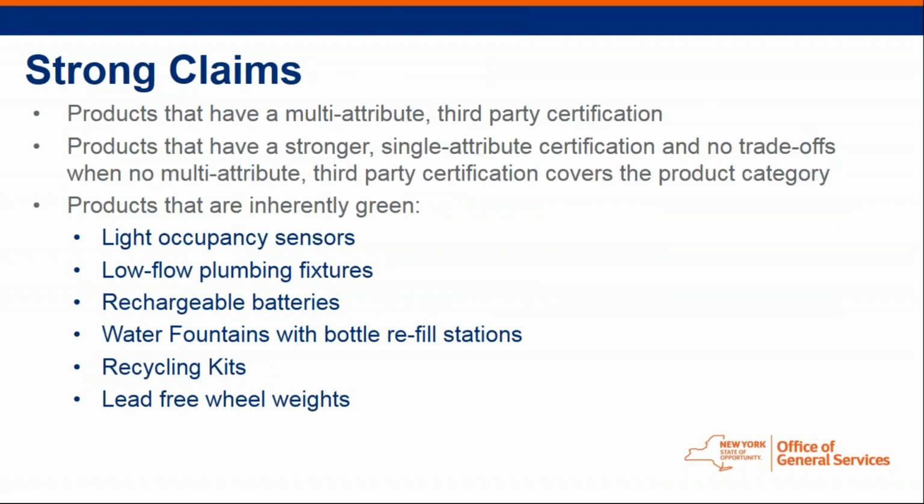And so finally, we come to the stronger claims, which we think can be used to successfully identify green products. And strong claims include products that are labeled green because they have a multi-attribute third-party certification, products that are labeled green because they have a single attribute certification when no multi-attribute third-party certification exists, and there's no trade-off, and products that are inherently green, such as light occupancy sensors, low-flow plumbing fixtures, rechargeable batteries, water bottle refill stations, recycling kits, or lead-free wheel weights.